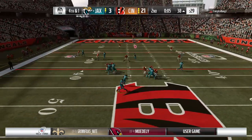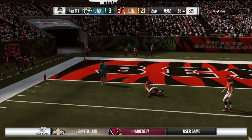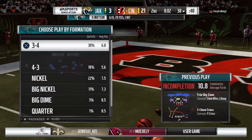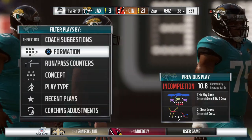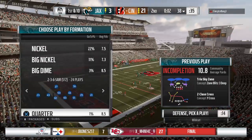They will indeed snap it to Watson. He's going to rifle one deep left side. And that is incomplete. 2 seconds left on the clock. The Jags come up empty on 4th down.